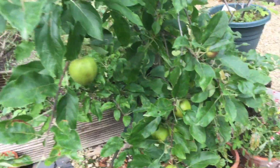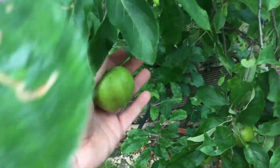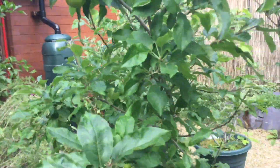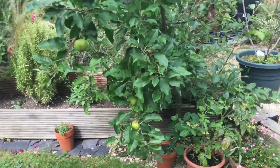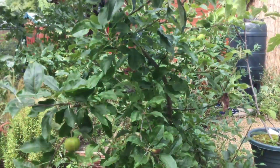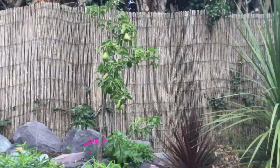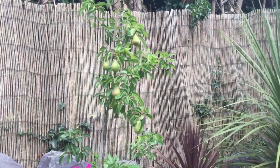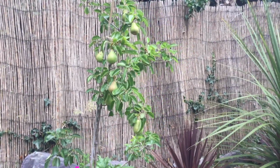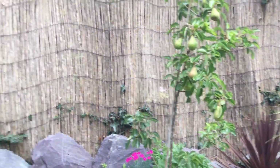Apple trees, fruit. Apples are coming on very nicely. We've got a very good yield of apples this year. Well, most of our fruit this year, that's all coming. It's about the best year we've had for that. I think we've only had the apple and the pear tree 5 years. This is probably one of the best yields we've had. They're only going to get better year by year, aren't they? There's the pears doing nicely.